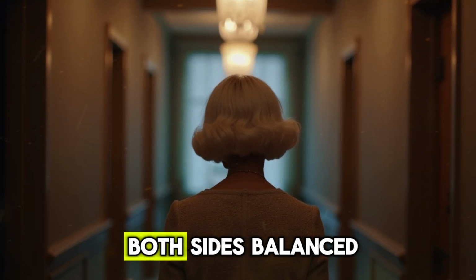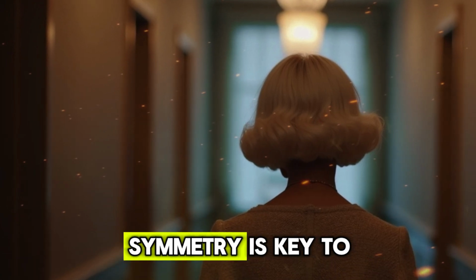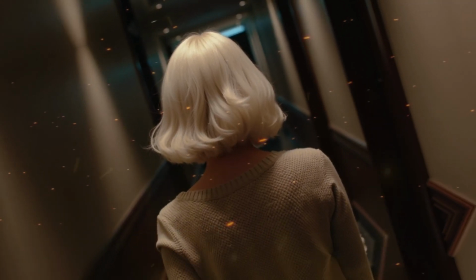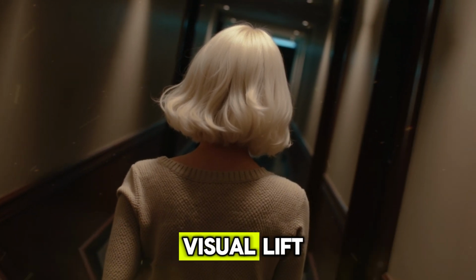It's important to keep both sides balanced, not letting one side hug closely while the other sticks out. Symmetry is key to refined beauty. This technique not only tidies the face frame, but also creates a visual lift.